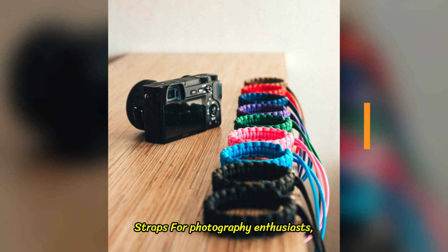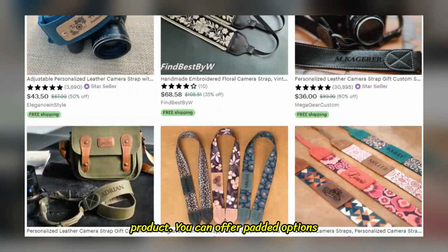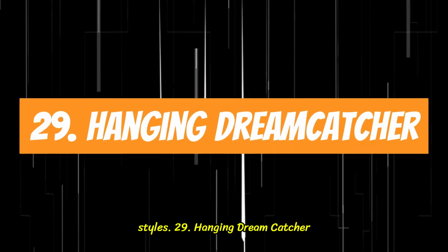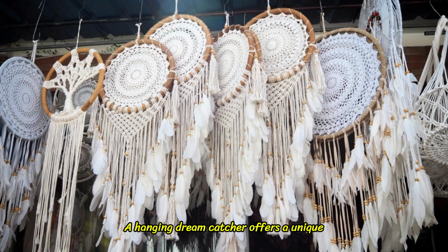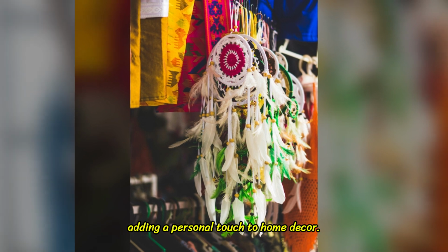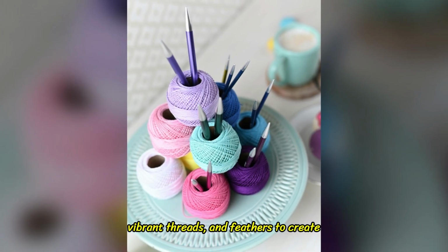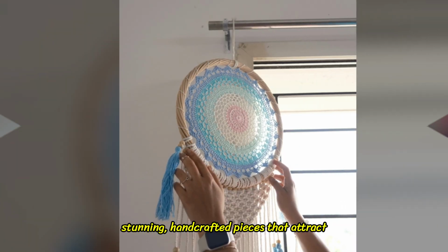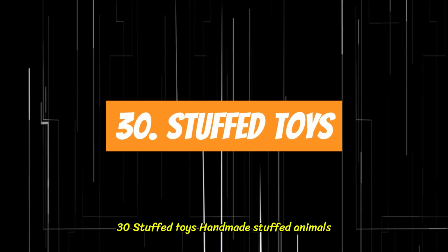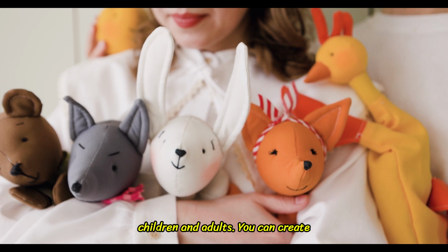28. Camera straps. For photography enthusiasts, custom camera straps are a great niche product. You can offer padded options with unique fabrics that suit different styles. 29. Hanging dream catcher. A hanging dream catcher offers a unique blend of art and tradition, perfect for adding a personal touch to home decor. Customize with intricate patterns, vibrant threads, and feathers to create stunning, handcrafted pieces that attract attention and resonate with bohemian-style lovers. 30. Stuffed toys. Handmade stuffed animals or plush toys are always a hit with children and adults.